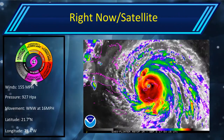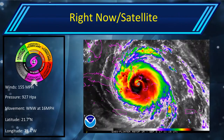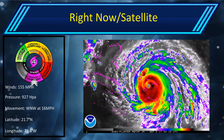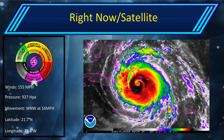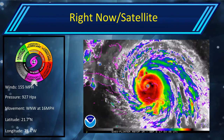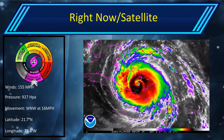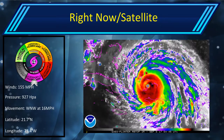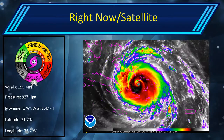Let's get right into it right now. Currently, Hurricane Irma has weakened down to a Category 4 on the Saffir-Simpson hurricane wind scale. Winds of 155 miles per hour, a pressure of 927 hectopascals, movement west-northwest at 60 miles per hour, latitude of 21.7 degrees north, longitude of 23.4 degrees west.